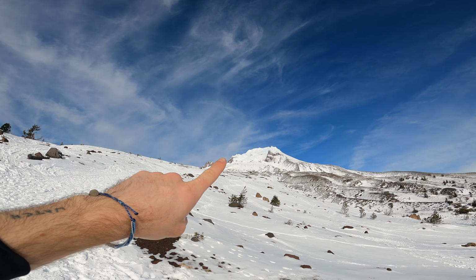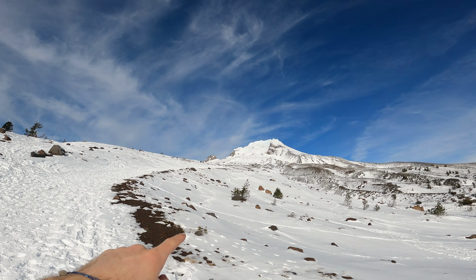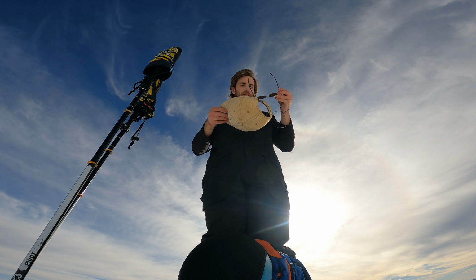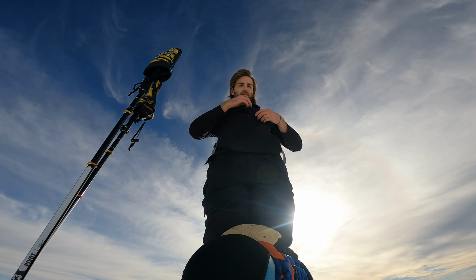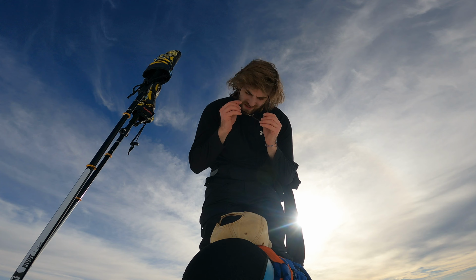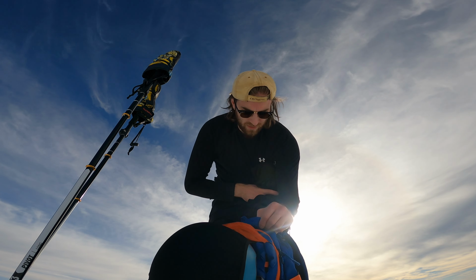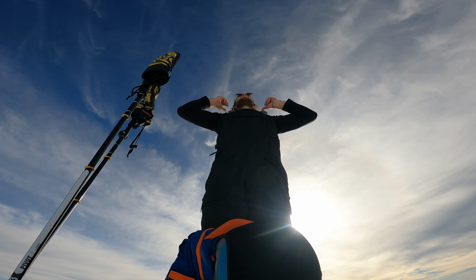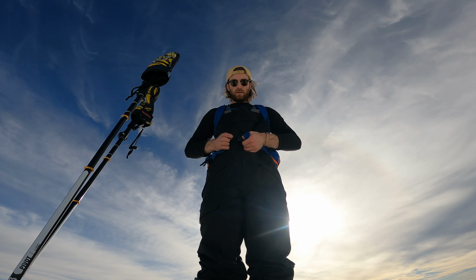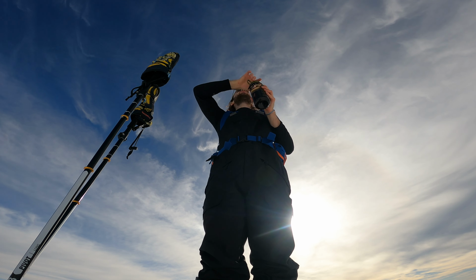Definitely not going to the top today. Probably just going hopefully to the top of Palmer if my fitness allows. But it is just a gorgeous day. It's probably like 40 degrees out. The snow is kind of perfect, like it's not icy, it's just got a nice bit of slush to it. It's like spring conditions but in the preseason, so it's pretty nice. So yeah, I'm just gonna keep on trucking on, heading uphill.